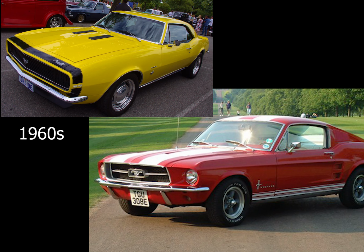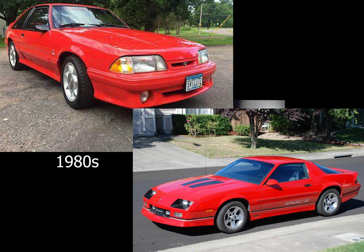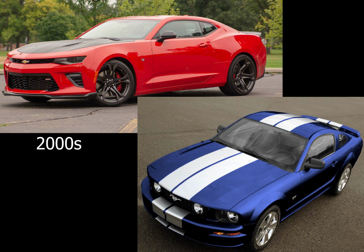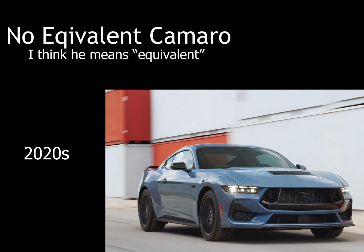About 3 years into the Mustang's life in 1967, Chevrolet introduced its Camaro, which was meant to be a direct competitor to the Ford Mustang. For the better part of both of their lives, except for a few years in the mid-2000s, it did just that. The Mustang and Camaro would compete in sales, in power, and just general popularity for that year. And it usually ended up with the Camaro having a little bit more power, but the Mustang selling a little bit more.